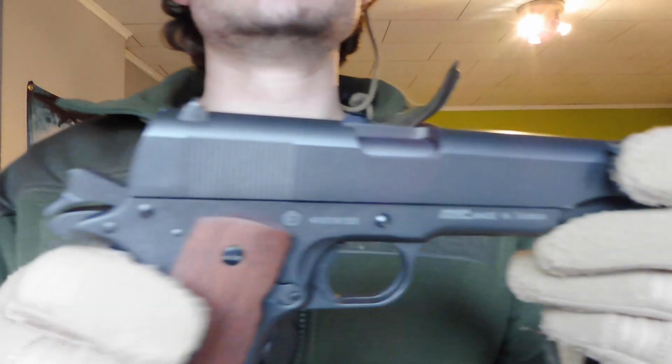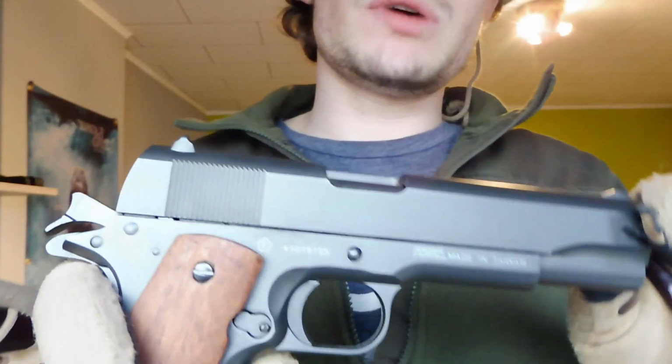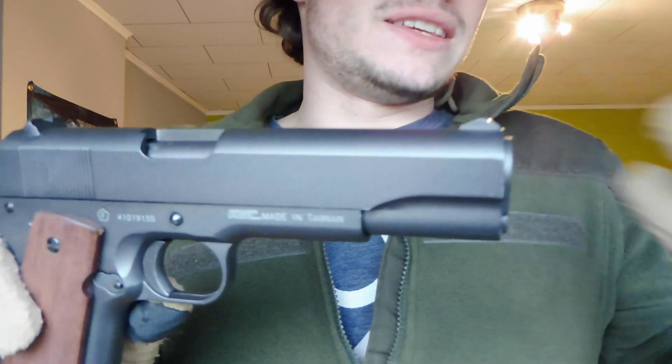6.5 hours later. Okay, so I'm going to start from top to bottom: why I like this gun, the good things about this gun, and some minor features about this gun that you have to keep in mind when you buy this gun.